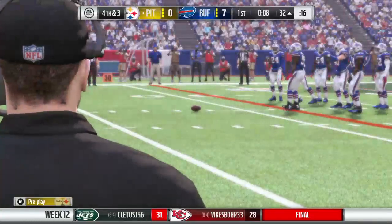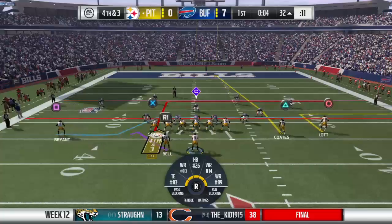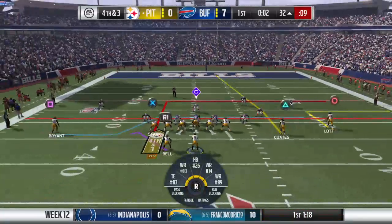So they'll pass on what would have been a 49-yard field goal attempt, and they're going for it on 4th down. Let's go.